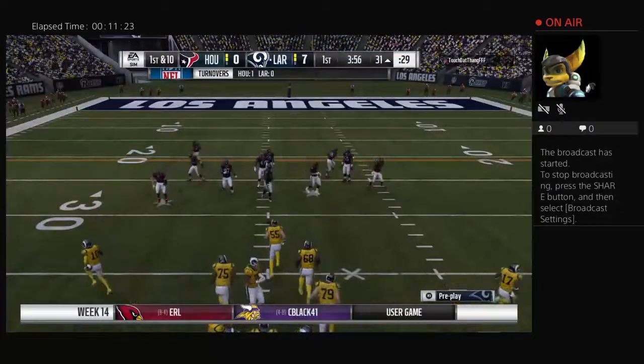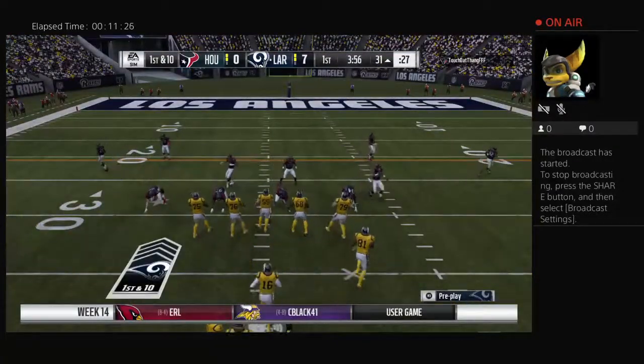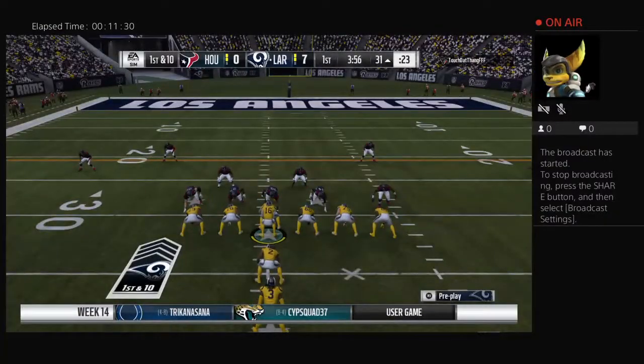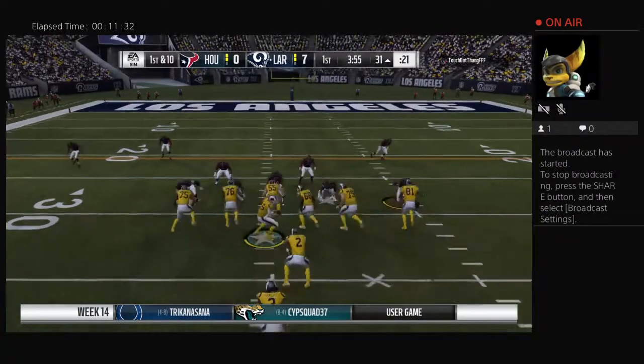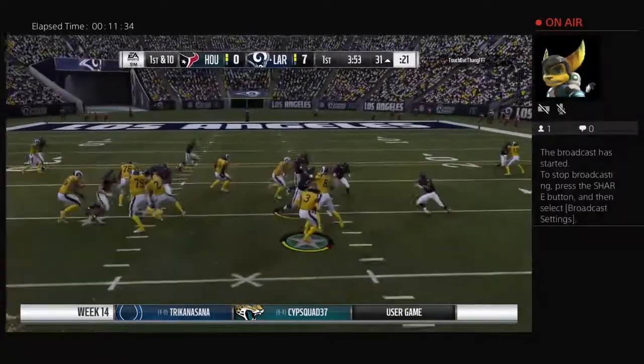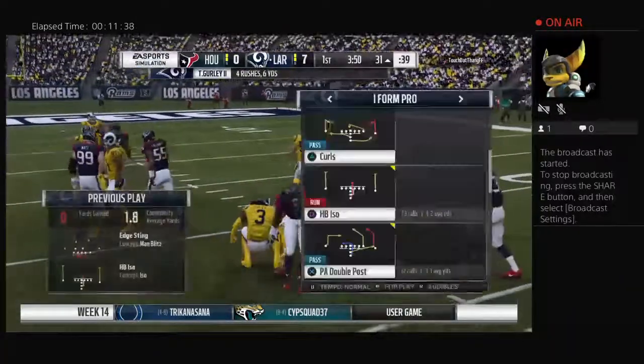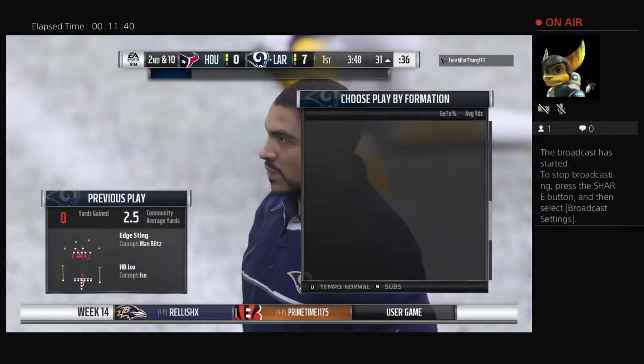Line of scrimmage, the 31 now on 1st and 10. Now Goff will hand this one to Gurley. And nothing doing. He's immediately taken down at the line of scrimmage.